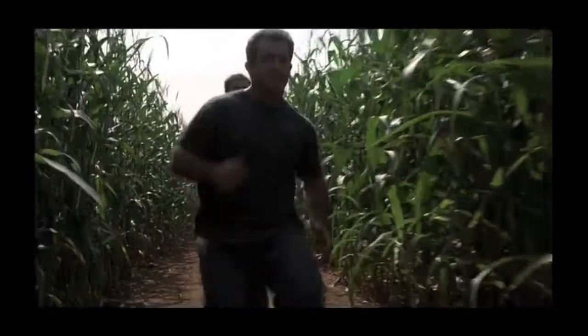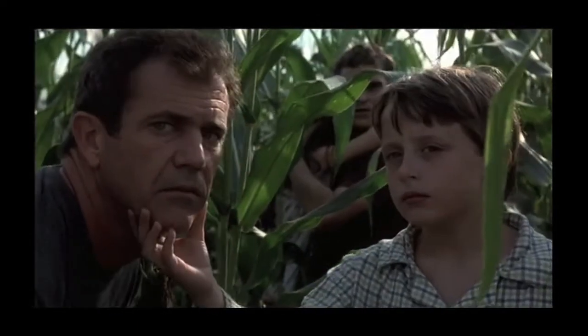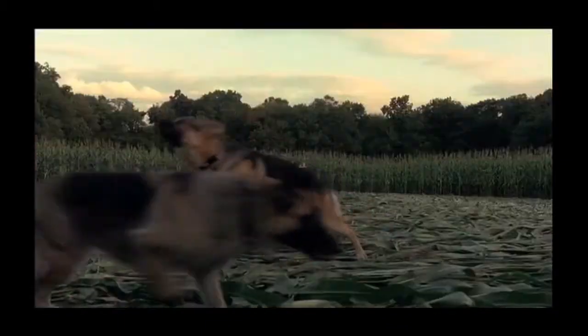He's really good at the reveals. People, in the early part of his career, he was compared to Spielberg, who was also very good at reveals. And you watch the first discovery of the shapes in the cornfield. We get Mel Gibson running through the cornfield, and there are all these beats. All these characters reacting to the shape, cut to the shape.